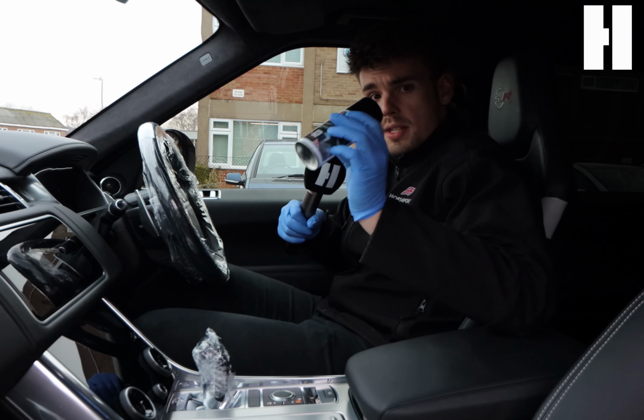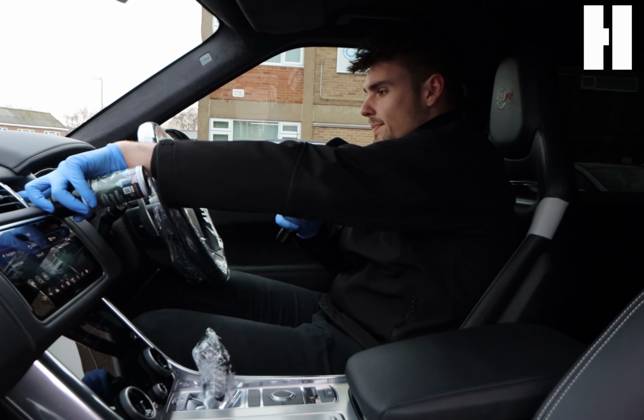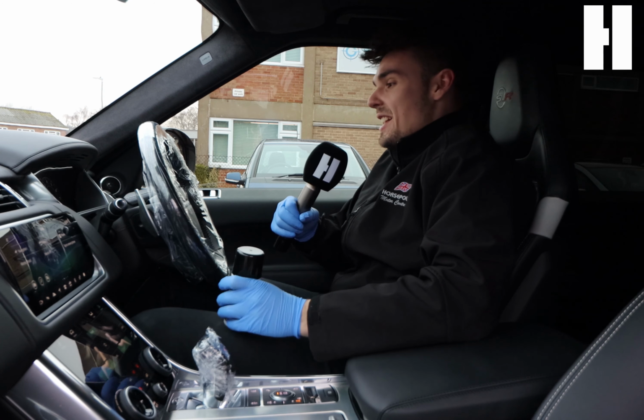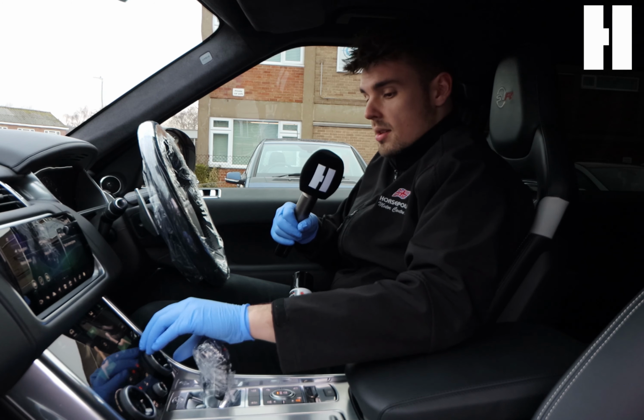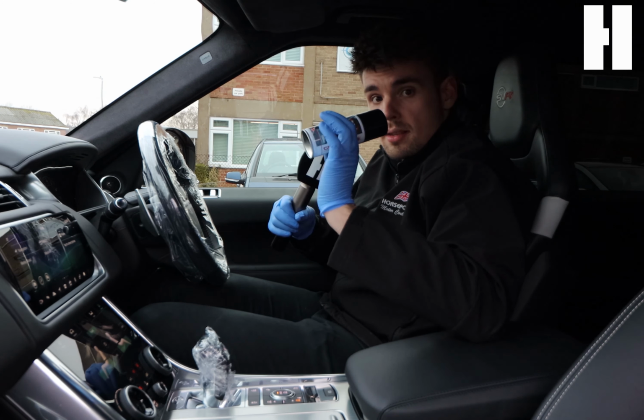Right, so now we're ready to use the CV1 shot on this beauty. All you do now, start the ignition. What a noise this thing makes, eh? Right, and all you need to do now is flick all the climate control things on so that everything is circulating around the vehicle, and then we're ready to fully sanitize this car.